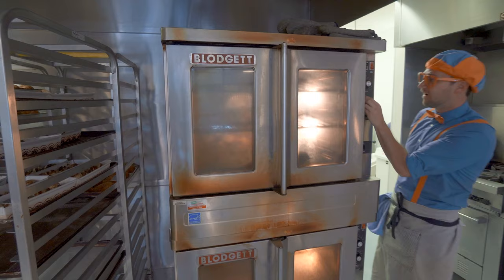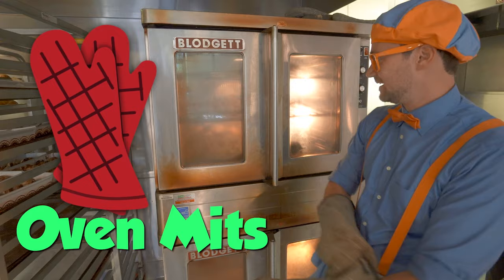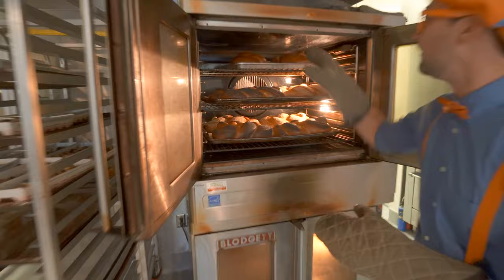Woo! The challah is ready. Okay, first things first. Safety first. Let's put on our oven mitts. There we go. Let's open it up. Whoa. Let's take them out.